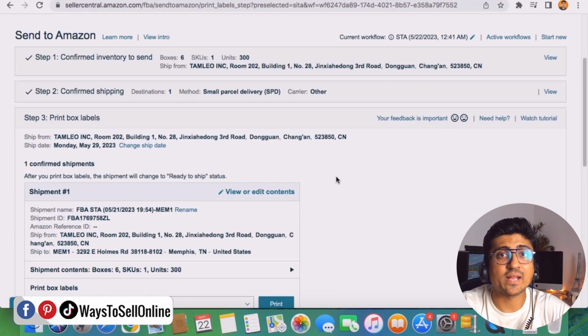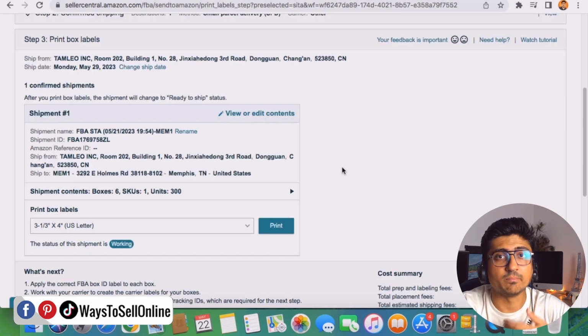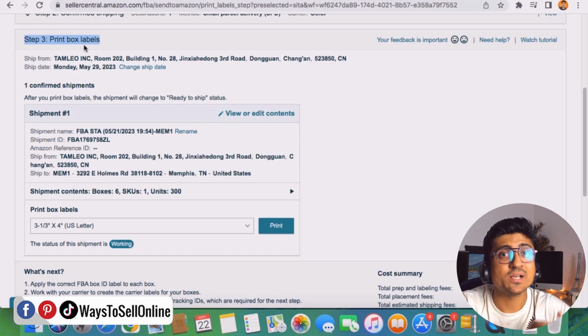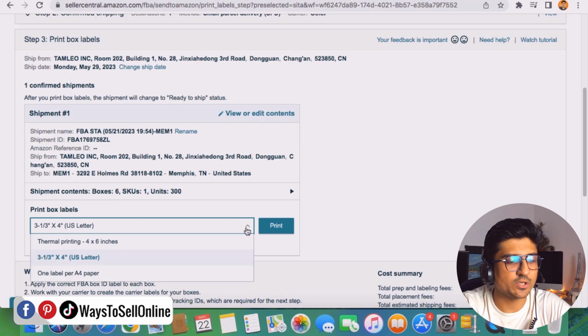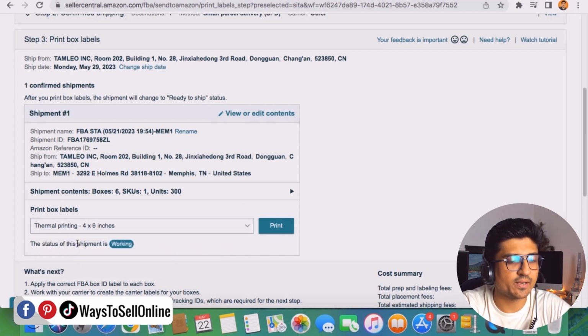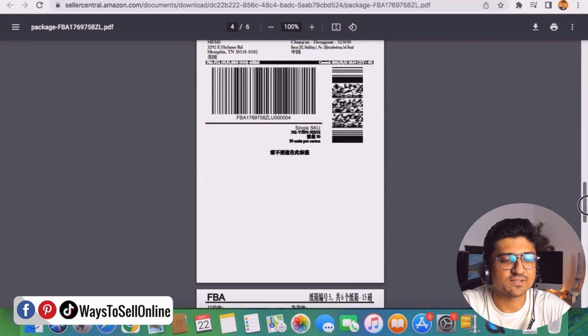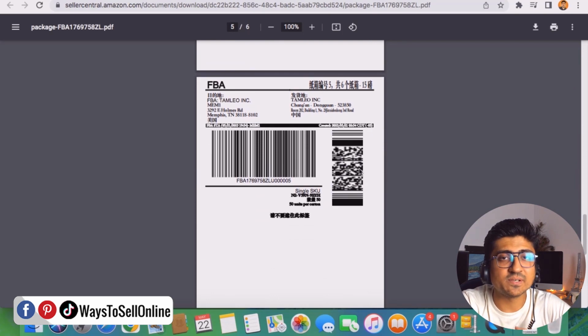Great. So as soon as I click on the accept button, I can see my shipment has been completed, and from here in step number 3, I can print my box labels, which are for 6 boxes. In order to print those box labels, I just need to click on this drop down menu, and from here I can click thermal printing and then click on print. So as soon as I click on the print button, you can see that I am able to see these 6 labels. These are 6 labels for 6 boxes, and these labels basically contain all of the information about the boxes. Like you can see that here is a barcode, here is an Amazon FBA shipment ID, ship from address, ship to address, and number of units in 1 carton.